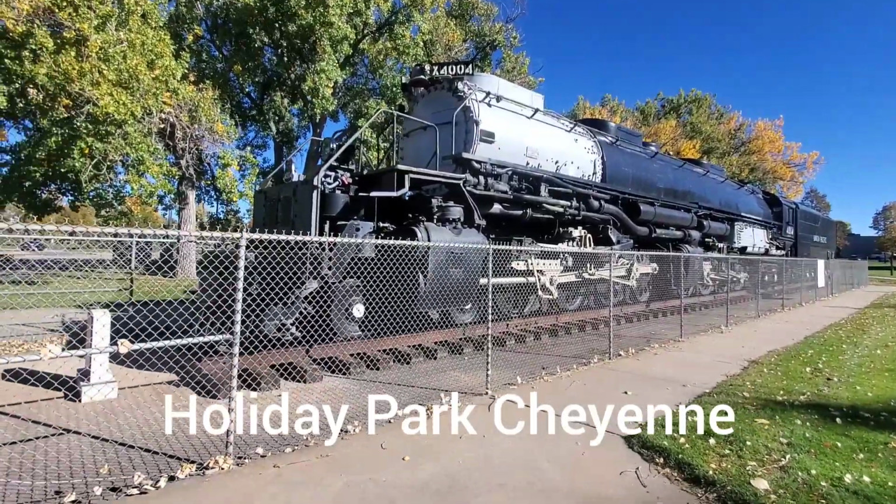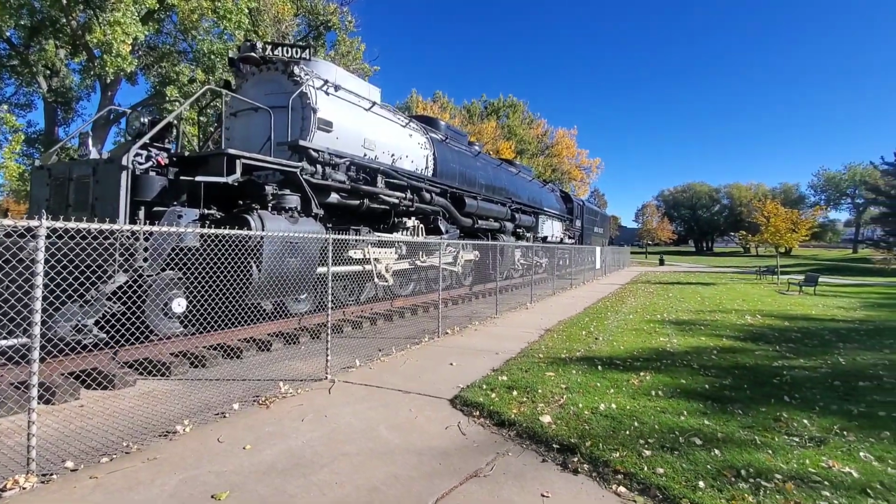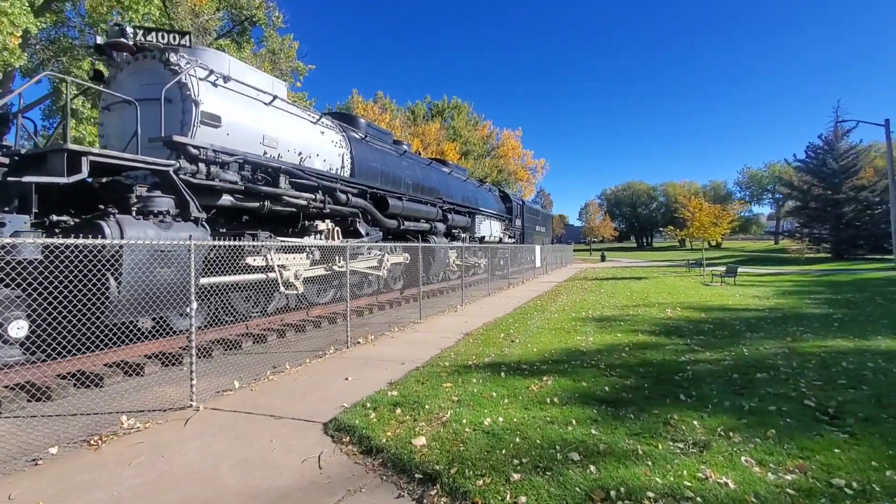Hey there everyone, here's Holiday Park. We're gonna go down to Holiday Park Pond and get some fall colors here in a second, but let's start with the main star attraction, 4004 Big Boy.